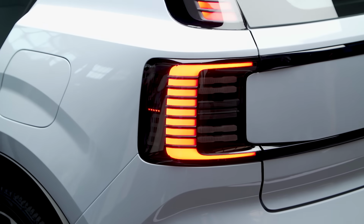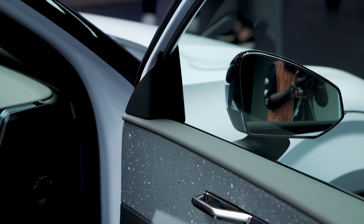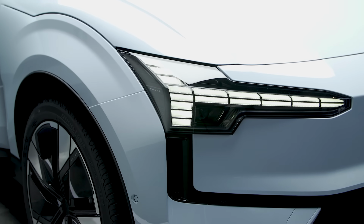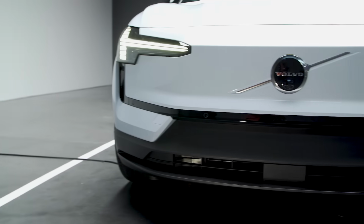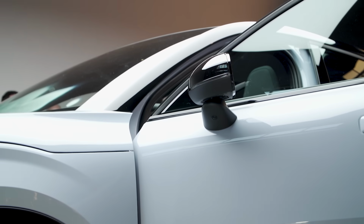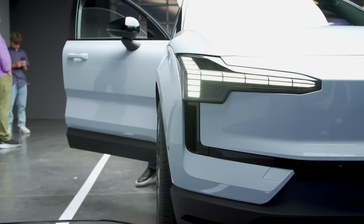So all in all, the EX30 seems like a really promising new car. Not only is it very affordable, starting at around $35,000, it also has a really good blend of premium features and a really engaging design. On top of that, for those who want a bit more ruggedness, Volvo has even promised that there will be a cross-country version of the EX30 with features like knobby tires and a roof rack and a couple other things.